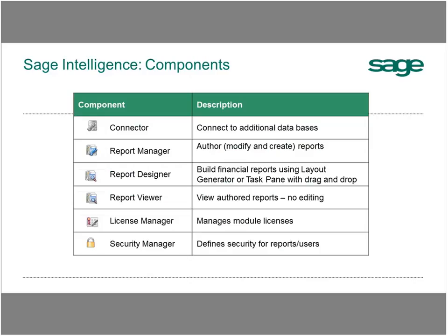The Report Designer is an enhancement for Excel, so it's a site license. You only would need one designer. And again, that's for building robust financial statements. There's a Report Viewer license. Again, that's a named user workstation-specific license, and those are for individuals that can run reports in real time and drill down, manipulate parameters, things of that nature. The only difference is they won't be able to make changes to the template.